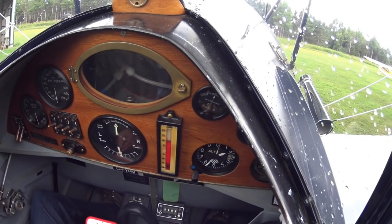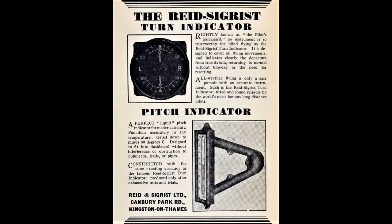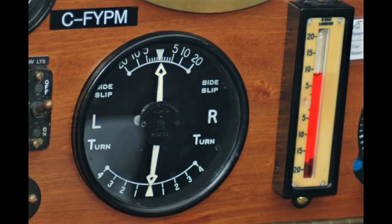It actually works, particularly if you use it in conjunction with the gyro to the left of it, which is a Reid & Sigrist turn indicator. The bottom needle shows you if you're doing a rate 1, 2, or 3 turn. The top needle functions like a ball and indicates yaw.